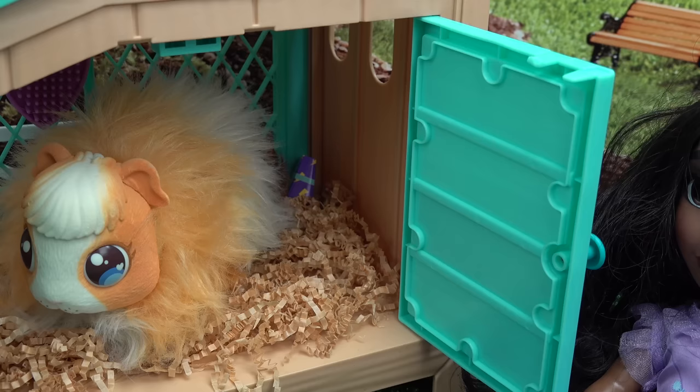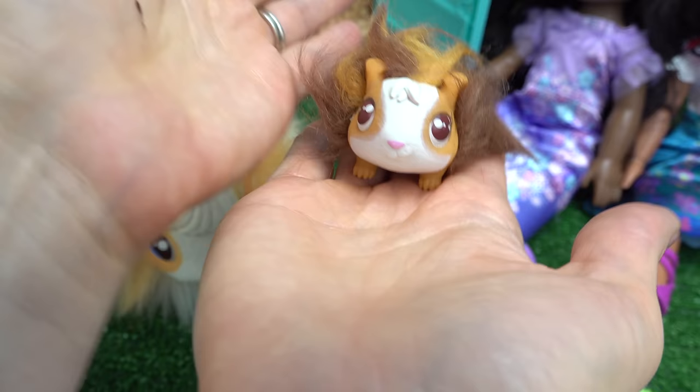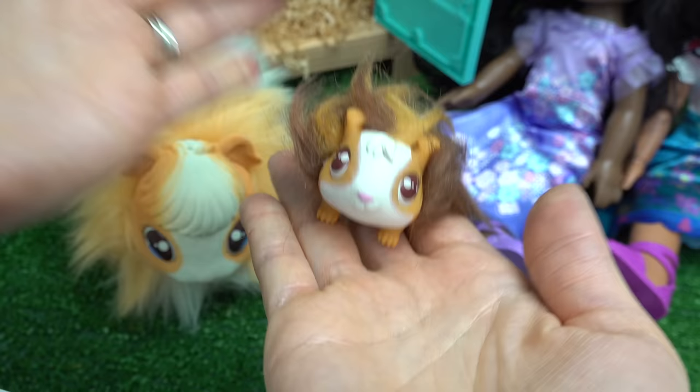Come on out, Butterscotch. There's the baby. Oh my goodness, come here. Come here, you. We have our first guinea pig baby. Here, you can go to Mama.